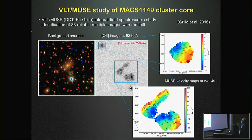But what is important here, apart from the fact that you could do velocity curves and so on, is that this allowed us to identify all the multiple images due to the knots, because there are lots of star-forming knots in these spirals, and without this information, it's really hard to uniquely identify the multiple knots in these other images. And these are all, again, very important inputs for the model.